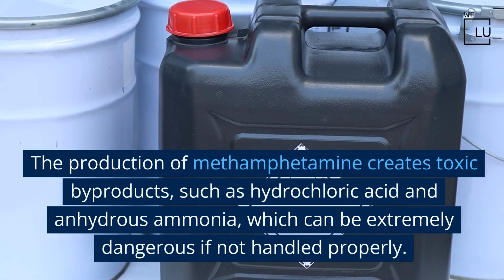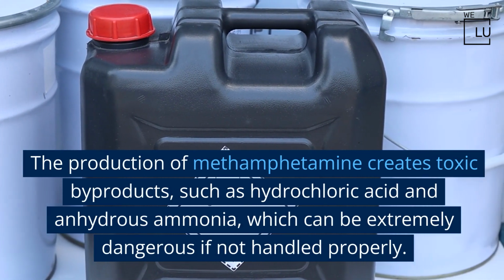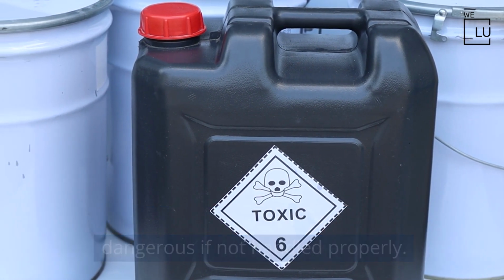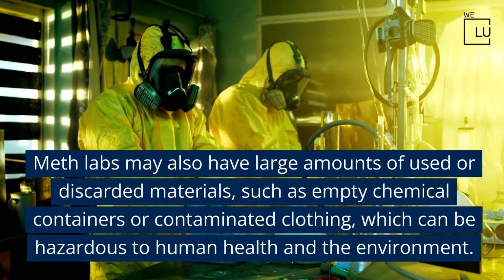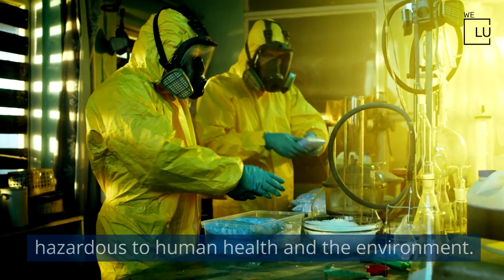In addition to the equipment and chemicals used in meth production, meth labs can also have a significant amount of hazardous waste. The production of methamphetamine creates toxic byproducts, such as hydrochloric acid and anhydrous ammonia, which can be extremely dangerous if not handled properly. Meth labs may also have large amounts of used or discarded materials, such as empty chemical containers or contaminated clothing, which can be hazardous to human health and the environment.